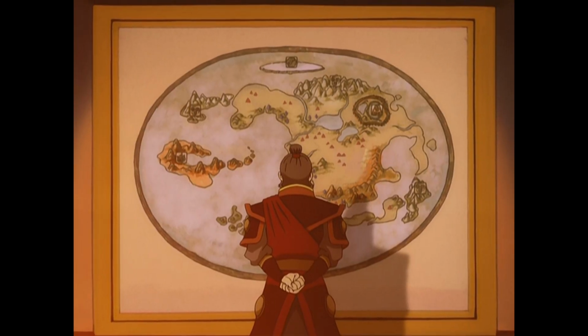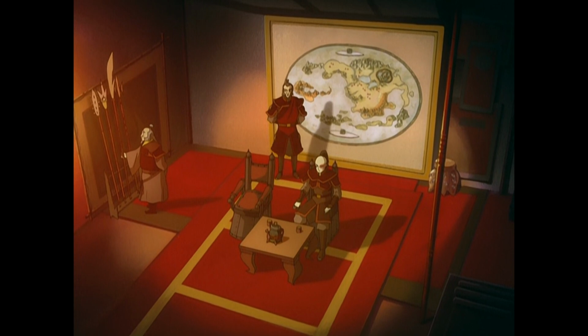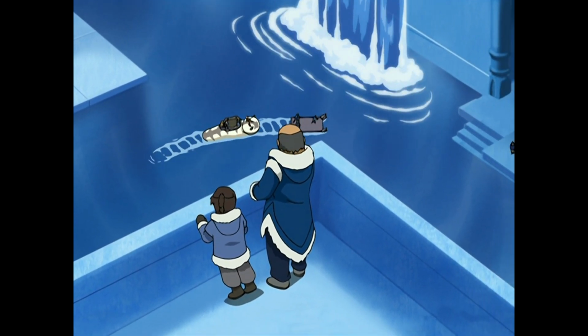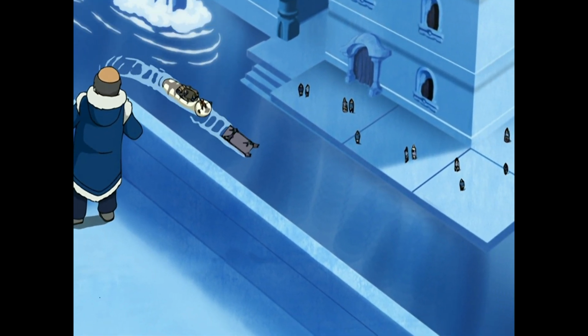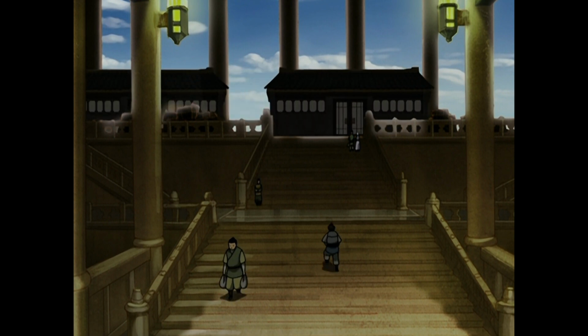There you go. Avatar the Last Airbender also does that brilliantly in its architecture, sets. It's almost as if these buildings and some of these costumes were designed specifically to fit this particular frame, which is further evidence of the show's creative brilliance.